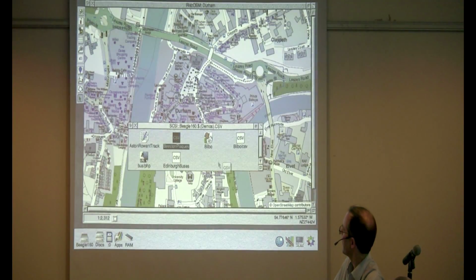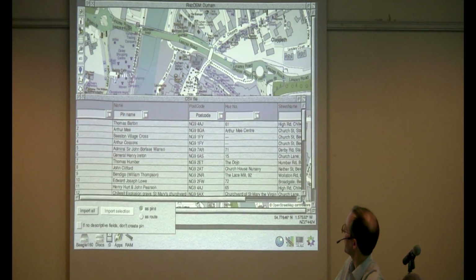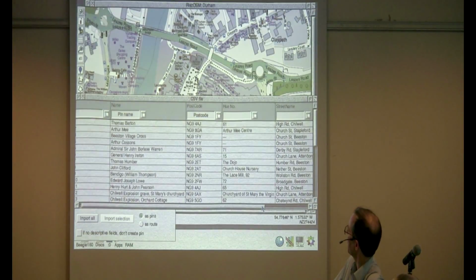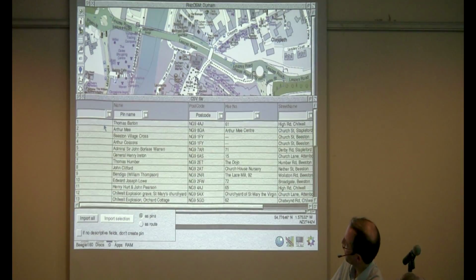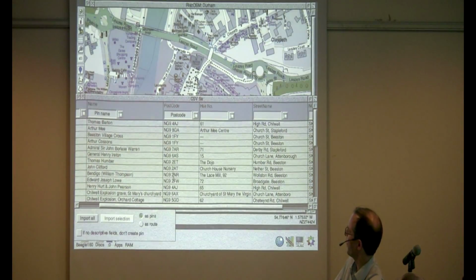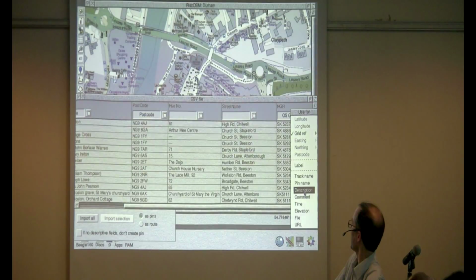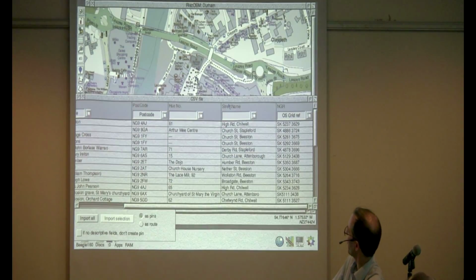So this one here is a CSV file showing locations of some plaques around Beeston near Nottingham. I've dropped the CSV file onto RISC OS's icon, and it has looked at the data in the file and has worked out some things about it. So it's observed that these all look like postcodes and has suggested that you might want to map that to the postcode field. Similarly, it's spotted that these look like Ordnance Survey grid references. If they're not, you can choose something else instead, something else that's compatible with the source of the data anyway.